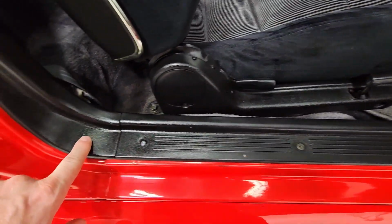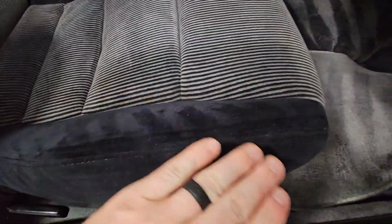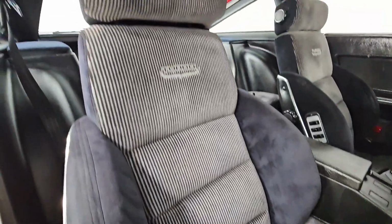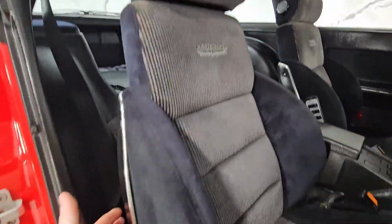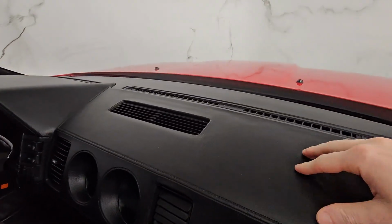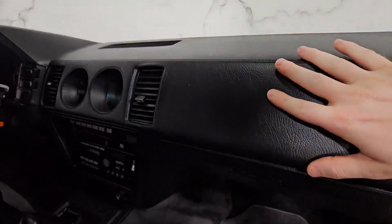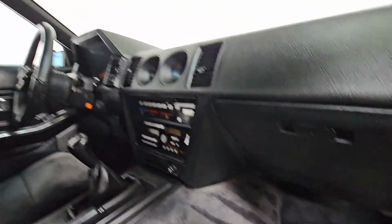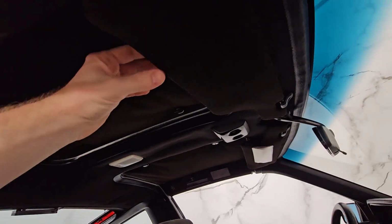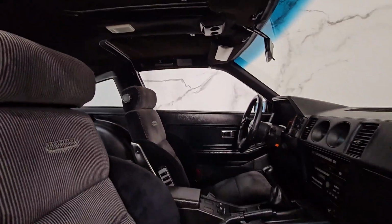This looks amazing. I mean, these seats are in great condition. Little flaw here. Beautiful. That looks good. Here on the upper side of the dash, all of that's intact. The front looks good. Underside looks nice. All of that's really clean.